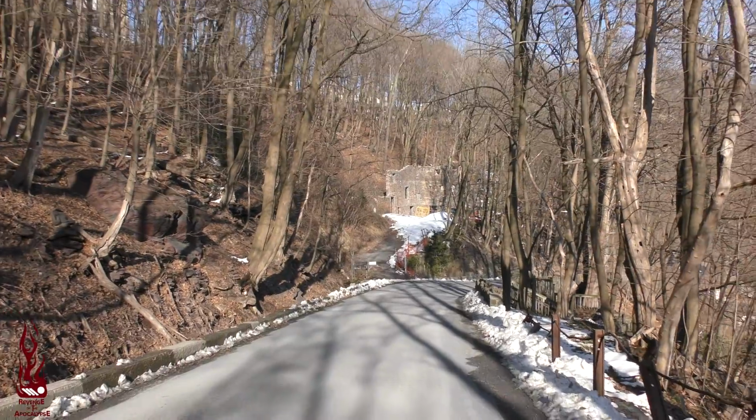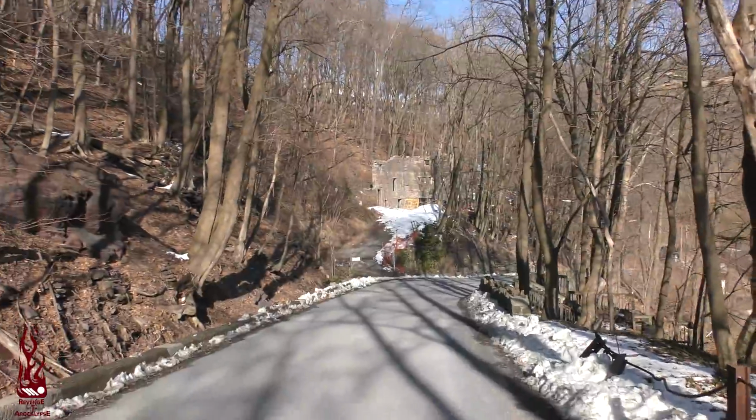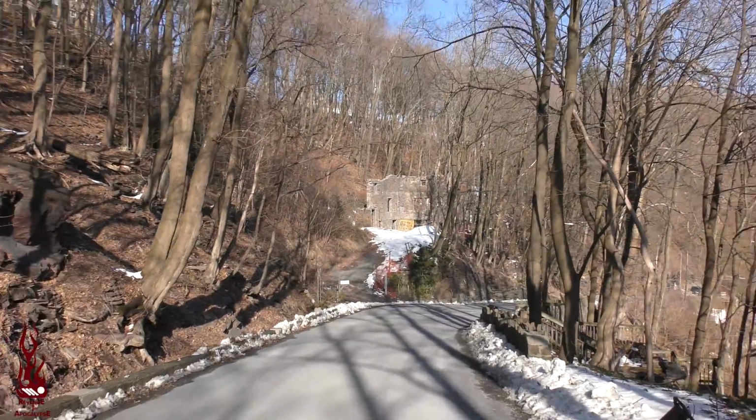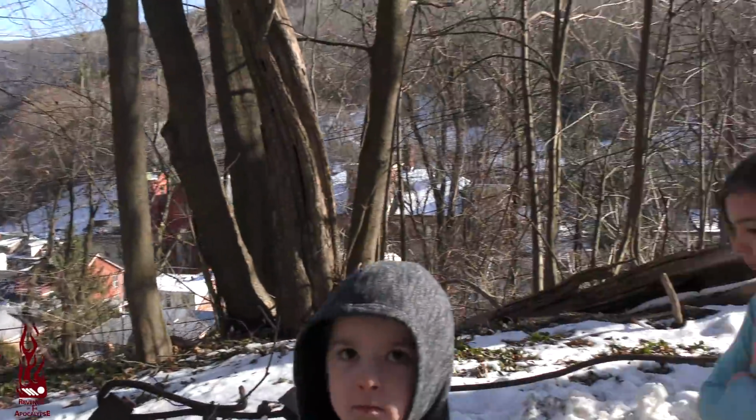All right guys, so as we're walking down this path here, you can see we got it straight ahead in front of us. I'm accompanied by these two today.